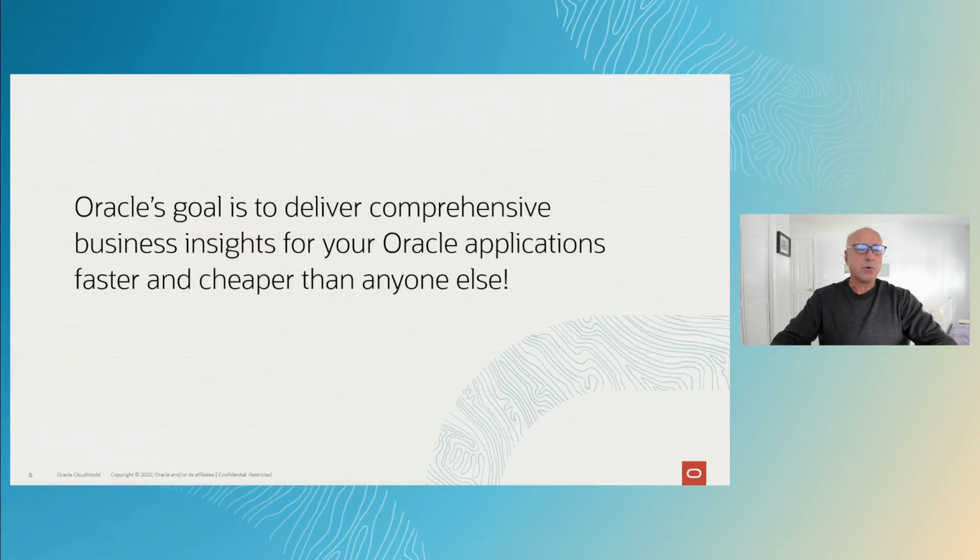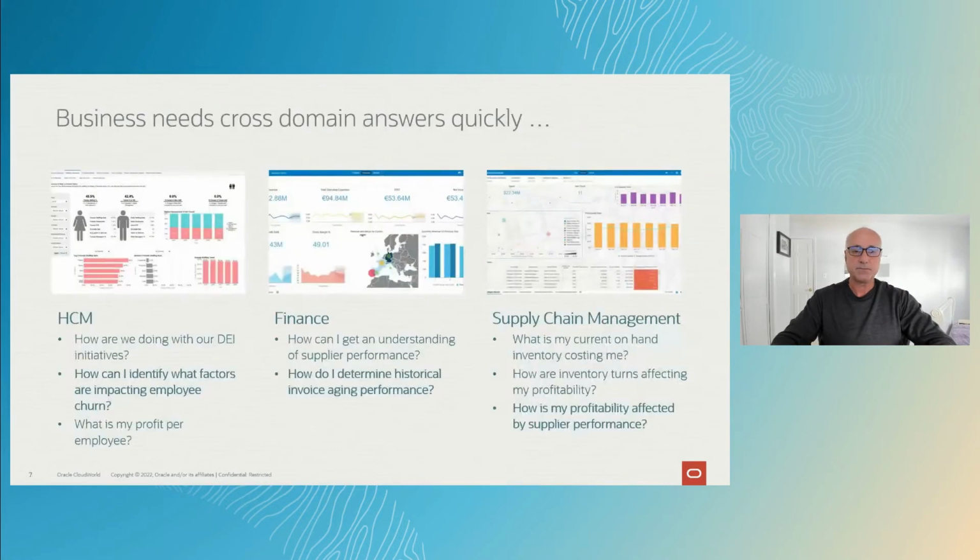So our approach, Oracle's approach, is really simple. Our goal is to deliver comprehensive business insights for your Oracle applications faster and cheaper than anyone else. So let's explore the types of questions first that many of our customers need to answer.